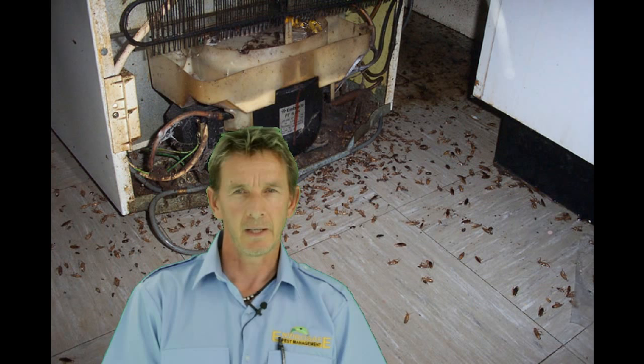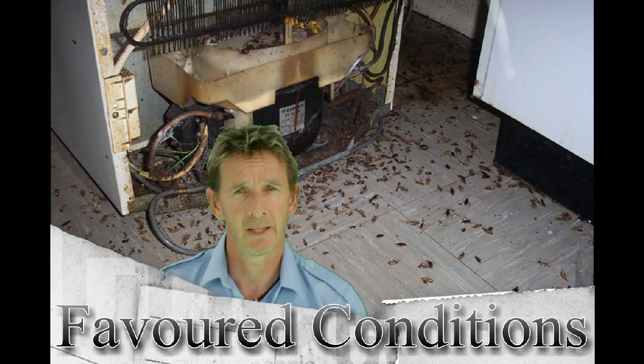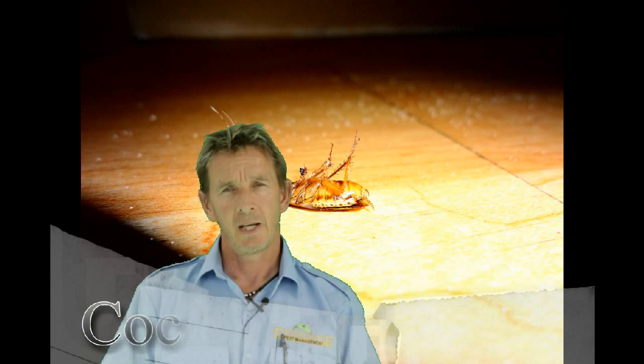So let's look, firstly, at what they need to survive. They like messy conditions, so plenty of food. They like heat and they like lots of water. So in saying that, the main target areas that they breed in are kitchen areas, bathroom areas, anywhere there's a good water supply for them. Now, with the cockroaches, there are a few different species, so we'll quickly go through them because their harborage areas are different, and that's the main thing I want to show you.